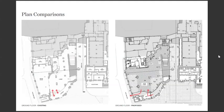So here, some plans so you can compare existing and proposed. So first, note the enclosure of the single-story section of the loggia at the bottom of the screen from left to right, and that's to create a new security vestibule for bag check. I think, as we all know, security requirements have changed dramatically over 30 years, and today security happens outdoors under the loggia in a more ad hoc way.